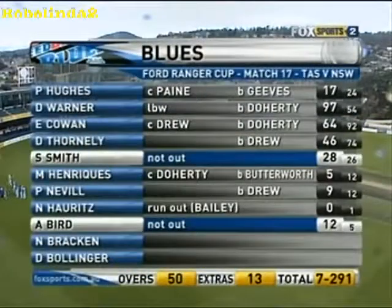And we see for the Blues, well, Hughes batted well for his 17. Dave Warner, what a flyer, what an exciting player he is. 97 off 54 balls. Ed Cowan was excellent with 64. The skipper, Dom Thornley, was game with 46. Stephen Smith, his stocks continue to rise. Composed 19-year-old with 28. And Aaron Bird hit lustily at the end for 12 off 5 balls.